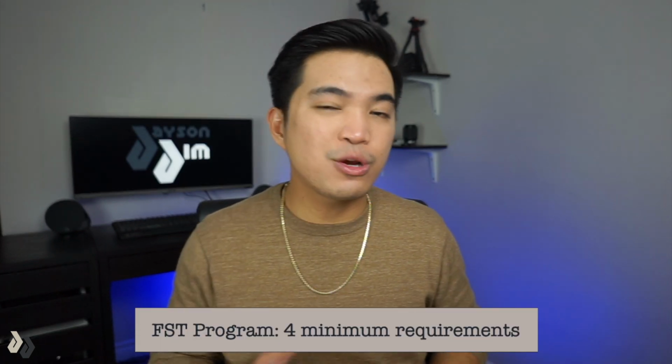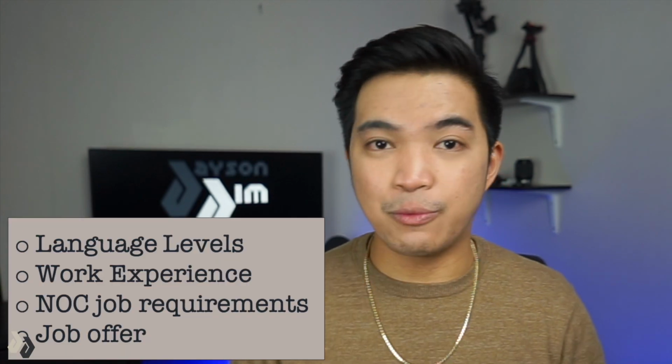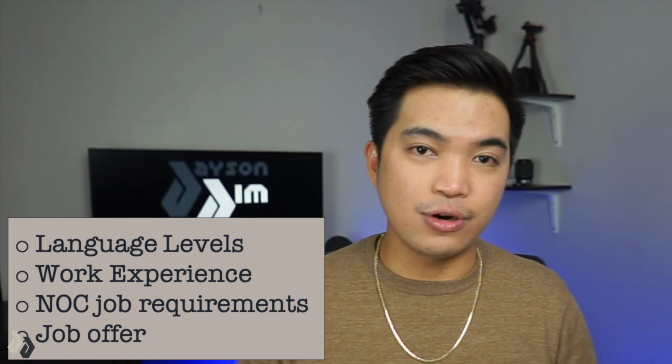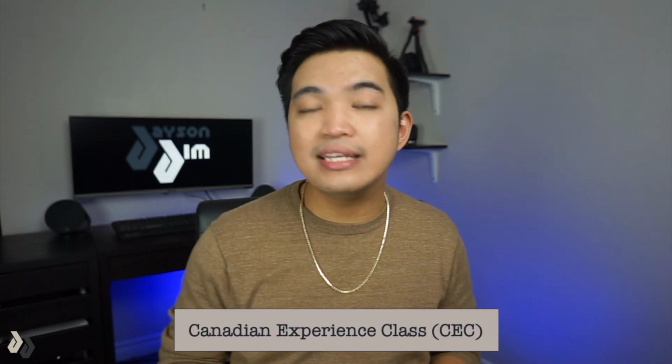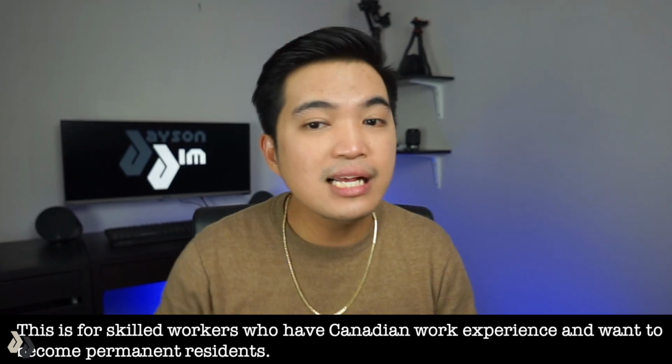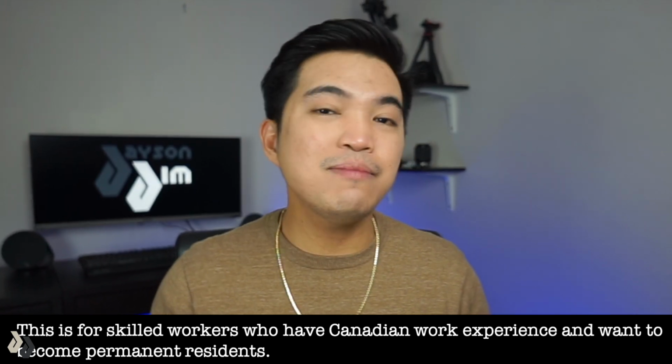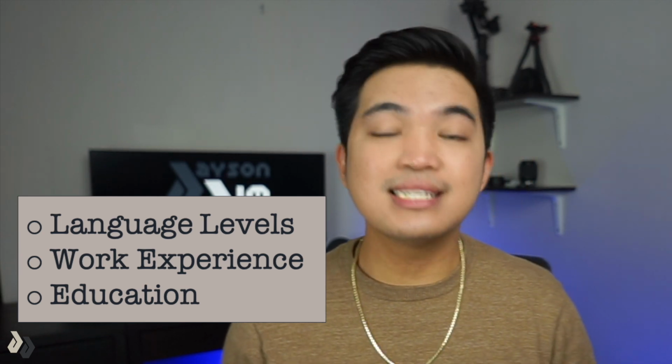The second one is the Federal Skilled Trade Program. So this program has minimum requirements as well, and these are the language levels, work experience, NOC job requirements, and the job offer. And for the last economic immigration program of Express Entry, it is the Canadian Experience Class, or the CEC. So the CEC is for skilled workers who have Canadian work experience and want to settle and be a permanent resident in Canada. And it also has minimum requirements, and these are the language levels, work experience, and education.